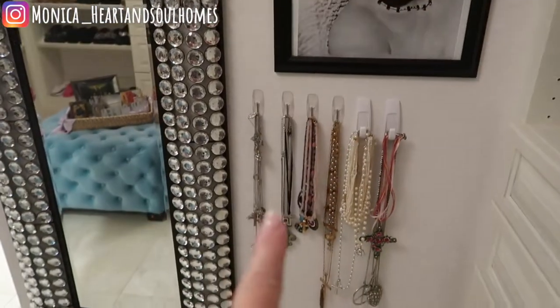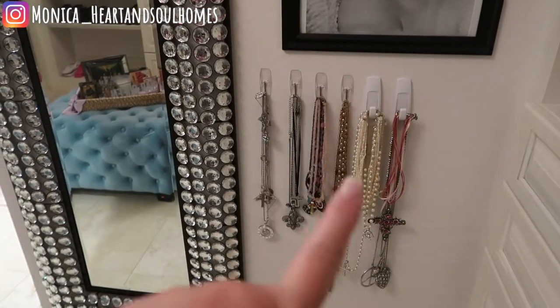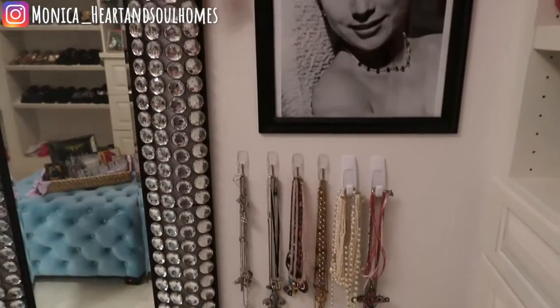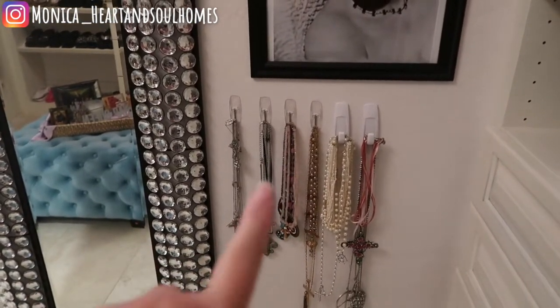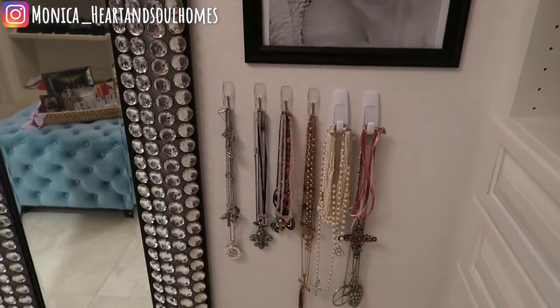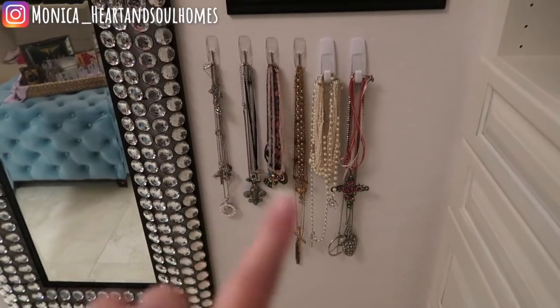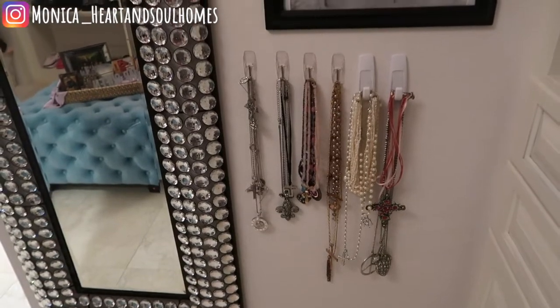This is my hanging jewelry. I just use command strips to hang all my long jewelry. I don't use this very much, but I went through and saved some pieces. It's very easy on command strips. I can see it, and it's all organized kind of by type.